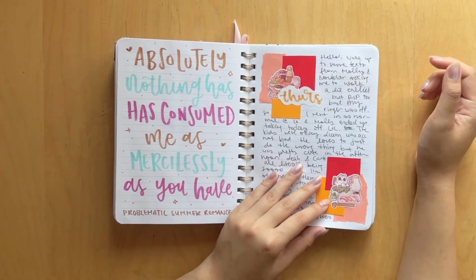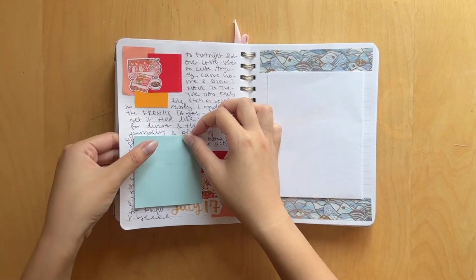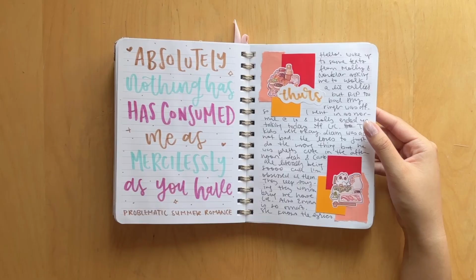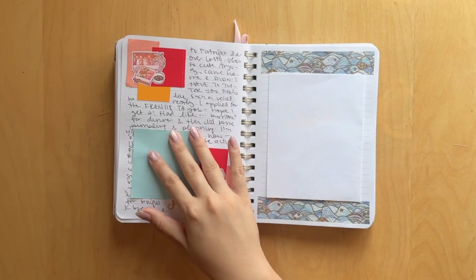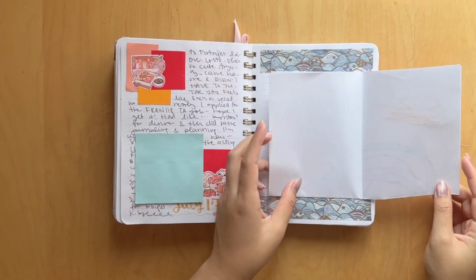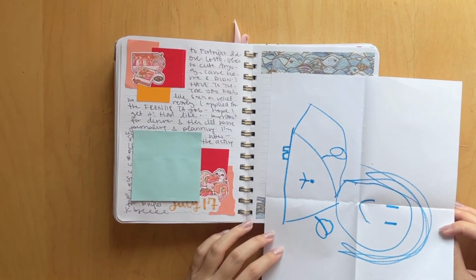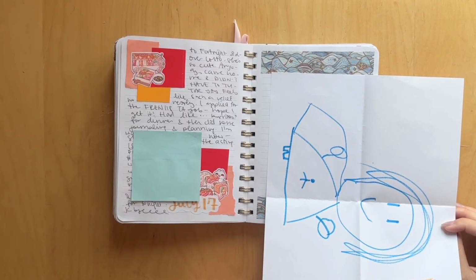On the Thursday here, I used up the rest of these little sushi stickers from Papershire that I had left over to decorate this spread. I just think they are so cute, even though I actually don't like sushi. I thought this was adorable, and I love the kind of warmer colors of this spread. That was July 17th. Oh, here I have this little drawing of Elsa that one of the kids from the daycare made me. So, yeah, super cute.